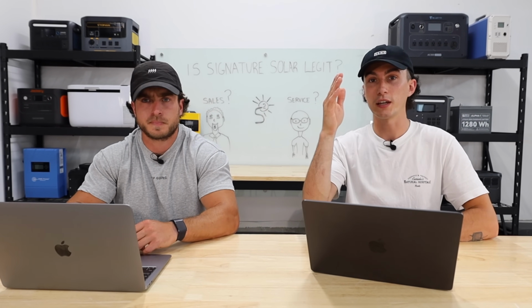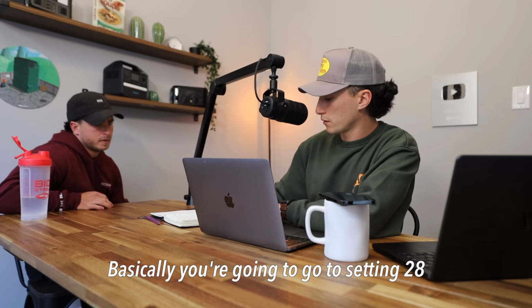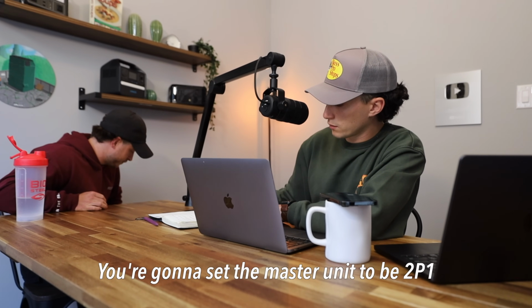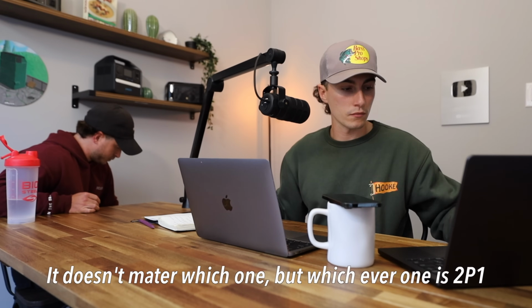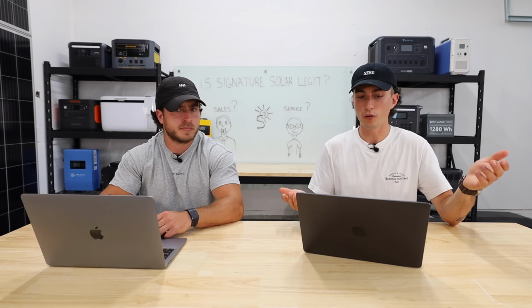And then he just described to me exactly the settings within the inverter. Basically, you're going to go to setting 28. You're going to set the master unit to be 2P1. It doesn't matter which one, but whichever one is 2P1 is going to be your master. Super easy. I was on the phone for like 4 minutes.